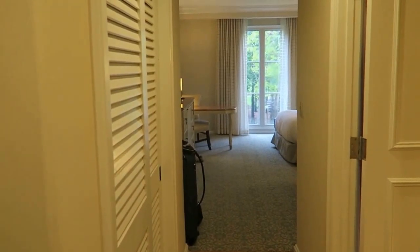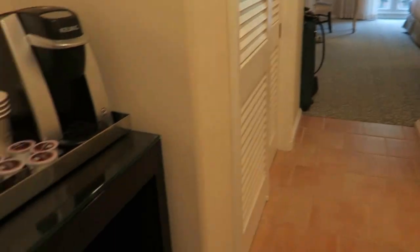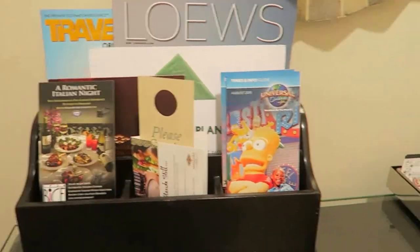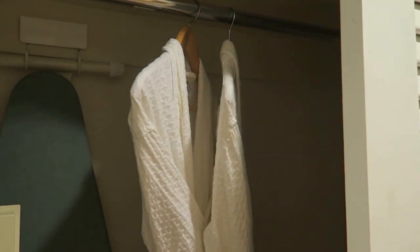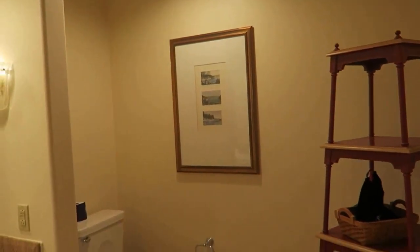So we've just checked in to our room at the Portofino Resort, Portofino Bay. And this is the lobby way. We've got our Keurig machine there, and there you go. And here we've got our wardrobe with some robes in and bits and pieces, and we've got a giant bathroom. It's huge. It's really nice.